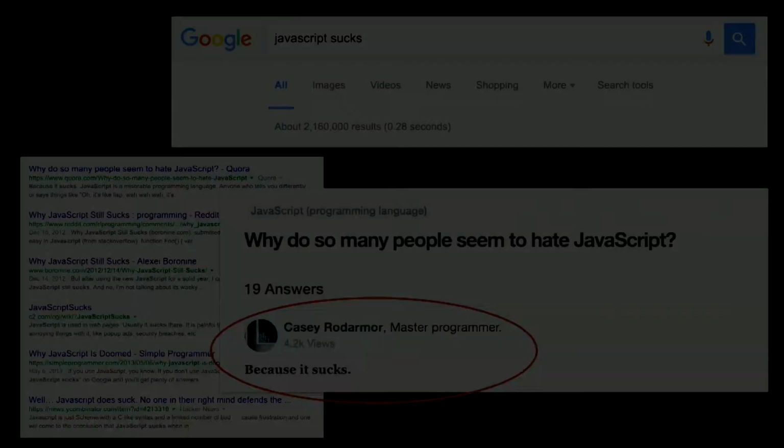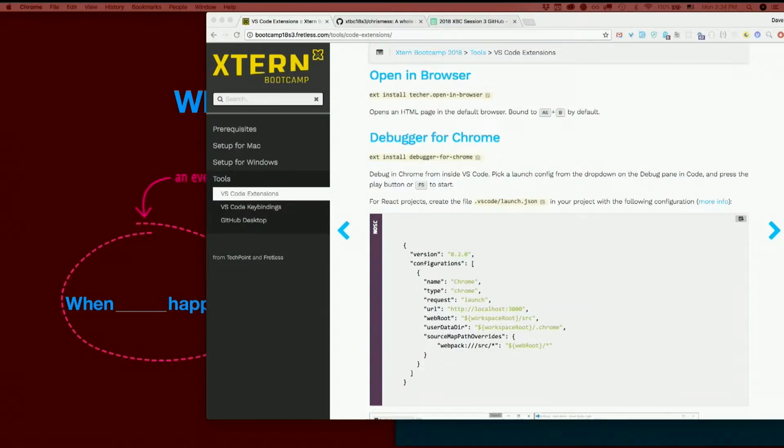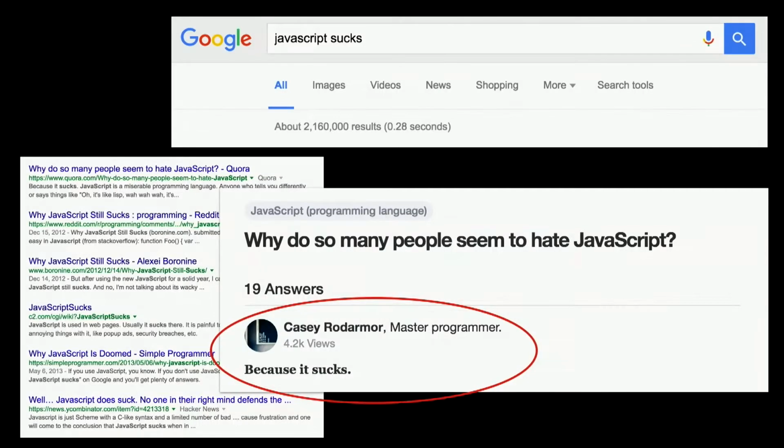So why use it? Reason number one, oh cuss, I hit the little stop-the-slideshow button. Pardon my language. So anyway, yes. Why? No, you can. That's true.